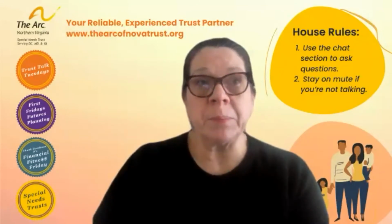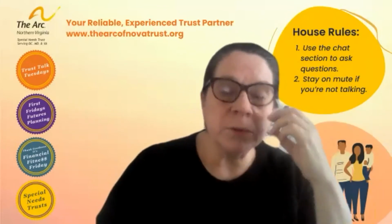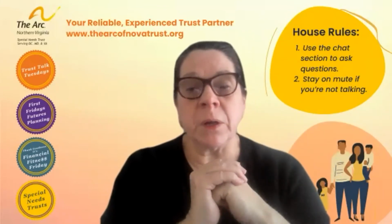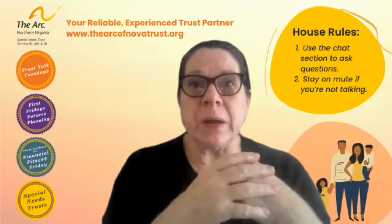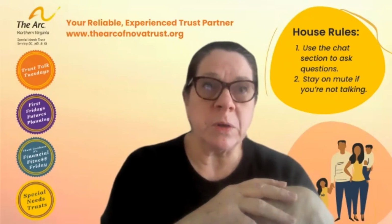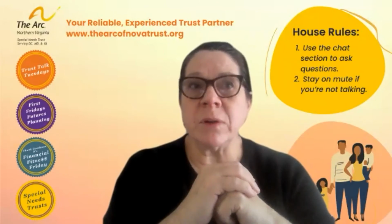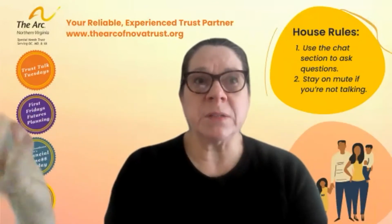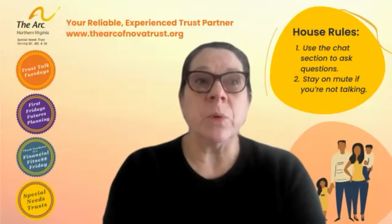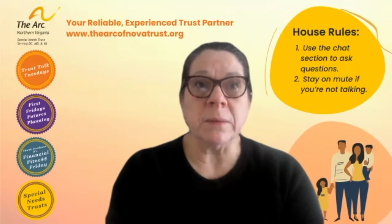You want to front load the application with as much medical information and as many medical diagnoses as possible, and go back historically, you know, flat feet, hernia surgery, auditory processing disorder, speech delay, fine motor delay, gross motor delay, sensory integration disorder, anything and everything that the child has been diagnosed with and has or is affecting their functionality. You want to list all of that and provide as much medical documentation as you can.